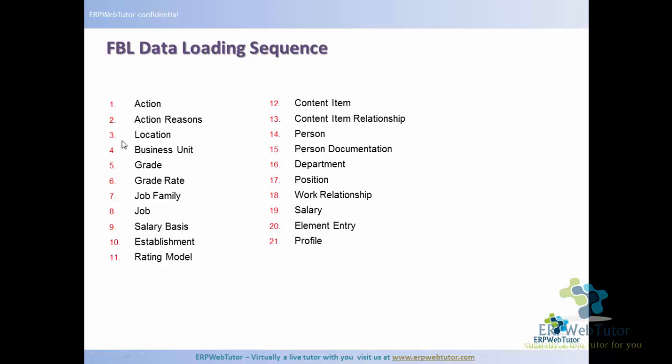So you can go through that: action, reasons, locations, and then business unit, where the business unit you can have a location. Then the grade, job family, and then job, because a job will belong to a job family, optional though. But again, job family has to be defined first so that it can be used in the job. Again, salary basis, establishment, rating model, content item relationship, person, documentation, department, position.